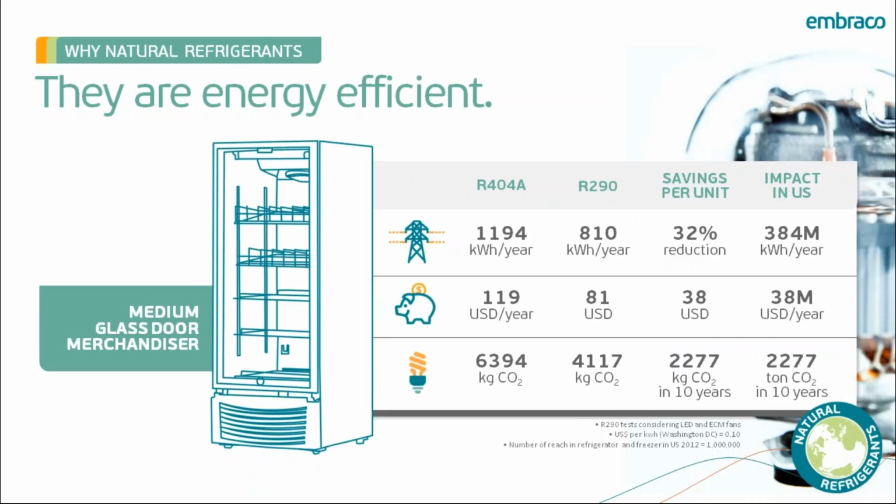Embraco took this medium glass door merchandiser, it's a freezer, and in 2012 it represented 1 million units in the US. Just by changing from 404A to R290 propane and using LED lights and ECM fan motors, they were able to achieve a 32% reduction in energy consumption. That works out to be about $38 per unit, and with 1 million of them in service, that's $38 million per year. It would also take 2,200 tons of CO2 out of the atmosphere in 10 years. So quite significant, the energy reduction just from these simple changes.